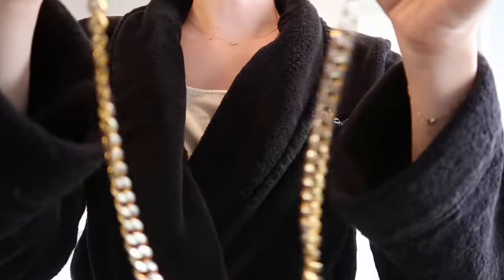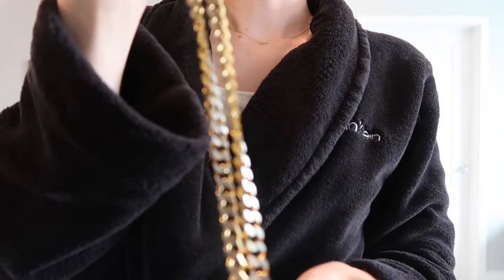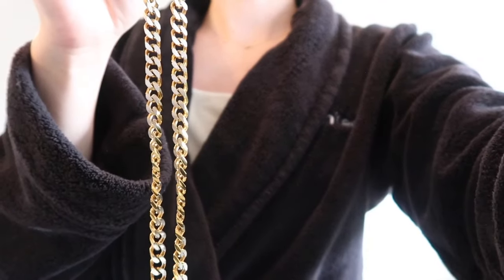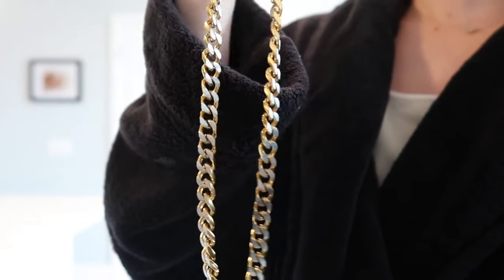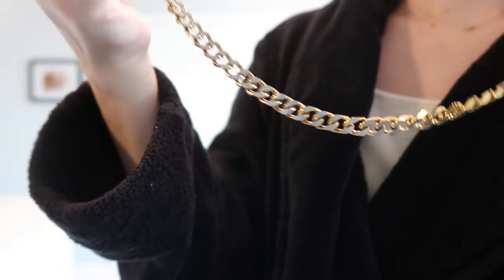And this one I really, really loved, because normally I do like gold jewelry, but I have more of a neutral tone to my skin, so I can pull off gold or silver. And I love this one because it is gold and silver, and these types of chains really catch the light beautifully.